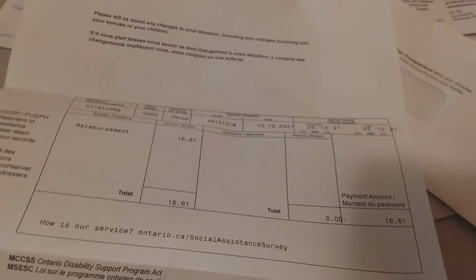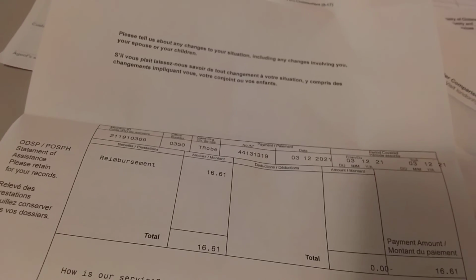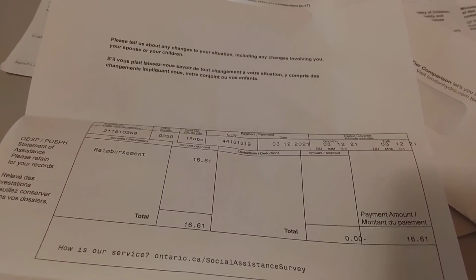They do not resolve the complaint like that, because from last month they will ask, did the guy you are paying get their money back? Yes, I did get my money back last month.